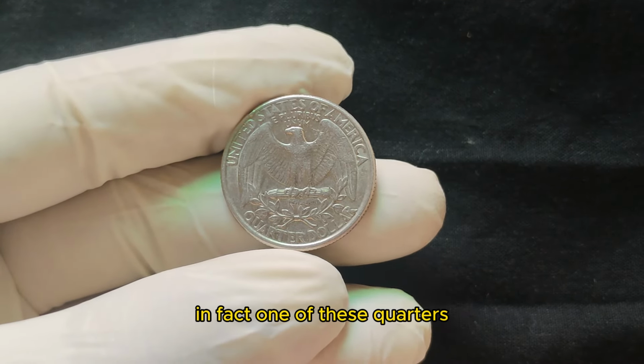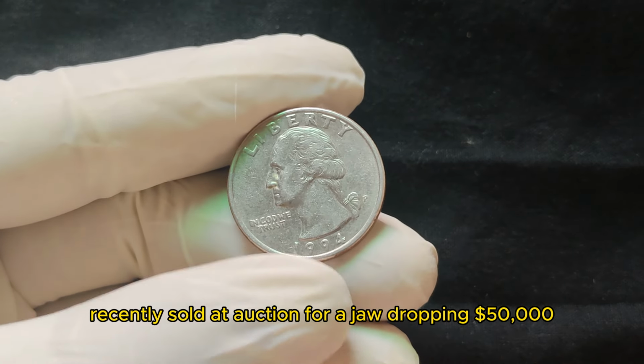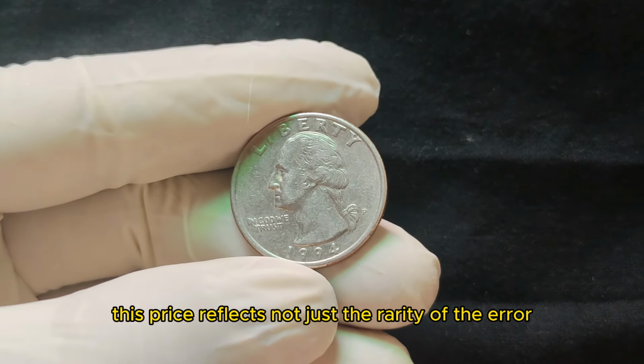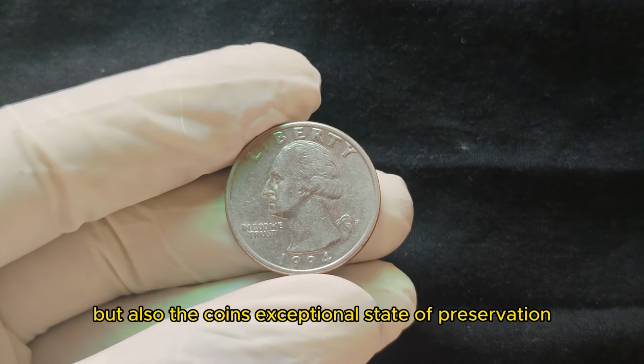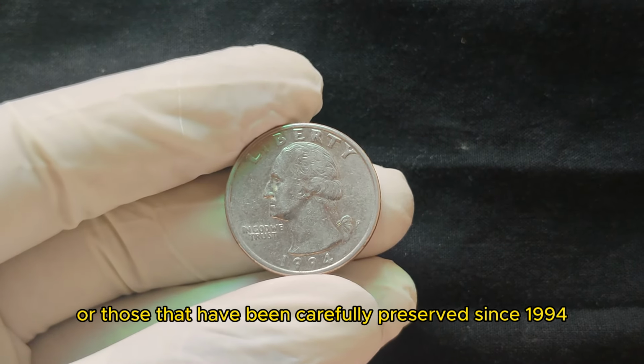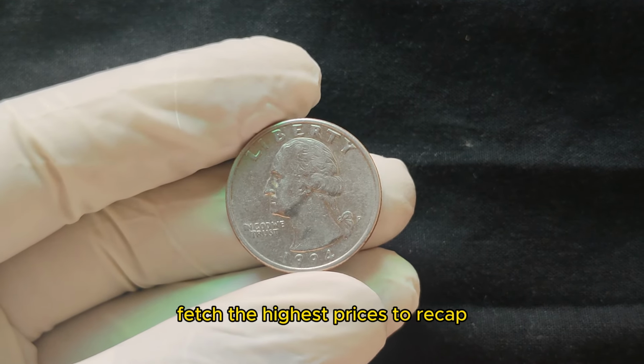In fact, one of these quarters recently sold at auction for a jaw-dropping $50,000. This price reflects not just the rarity of the error but also the coin's exceptional state of preservation. Coins in mint state, or those that have been carefully preserved since 1994, fetch the highest prices.